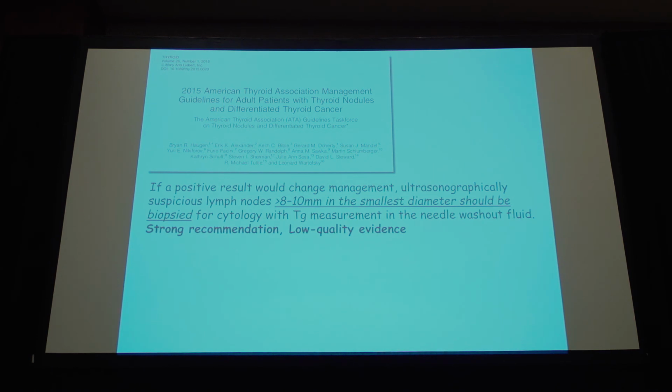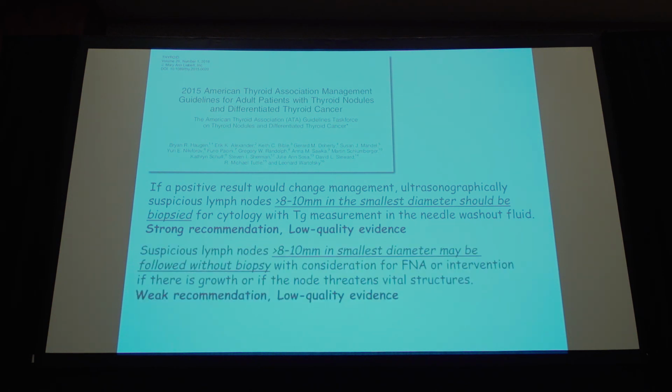measurement. So again, for a patient like this, I think it's interesting what we said in the guidelines is we started by saying if a positive result would change management. So something like this, suspicious lymph nodes, and what we say is 8 to 10 millimeters in the smallest diameter. This was 4 millimeters. And really when I went back and looked at that, a lot of that literature is if you're much smaller than that, you'll get a lot more, as Mary said, negative results. If you're larger than 8 to 10 millimeters in the smallest diameter, you have a higher success of getting positive results. This is one of these where we did a strong recommendation, but based on low quality evidence. And then also, if it's smaller than that, you could consider FNA or monitoring these patients, following without a biopsy in these patients.